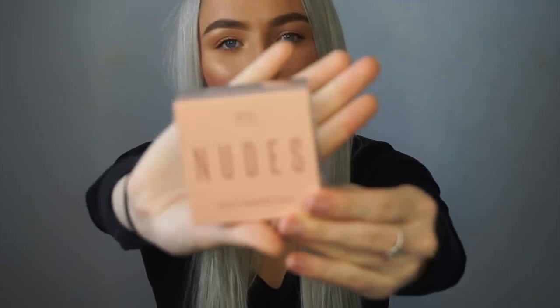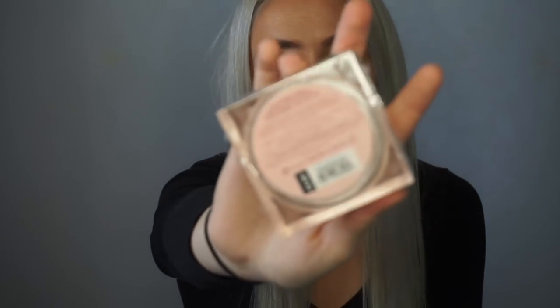The next thing I got was the Primark PS range, the nudes range. And this is a body shimmer dust. This was £4. Yeah, I just got this for the summer where you just literally put it all over your body. Let's see what it's like. I just love the packaging as well.